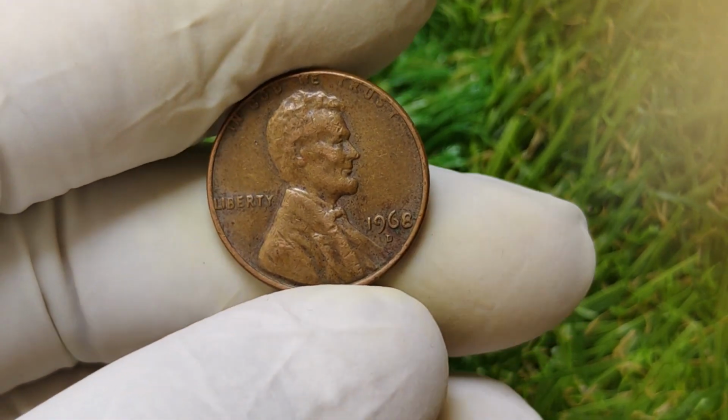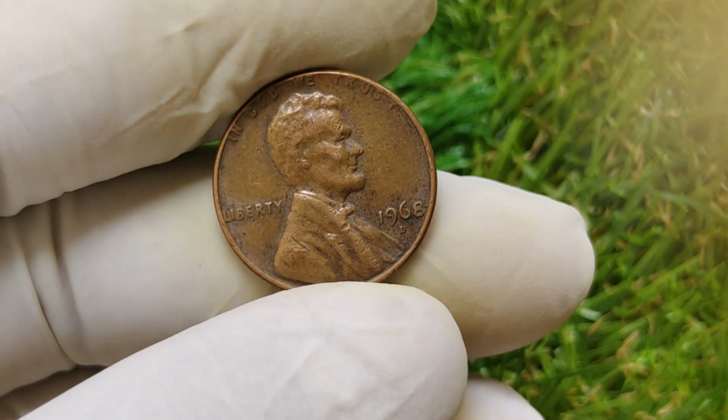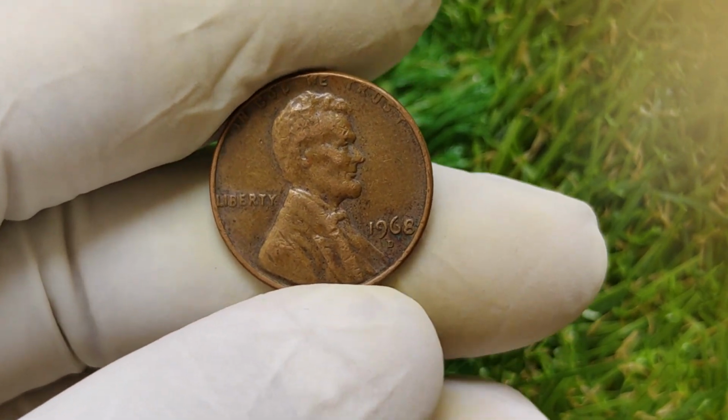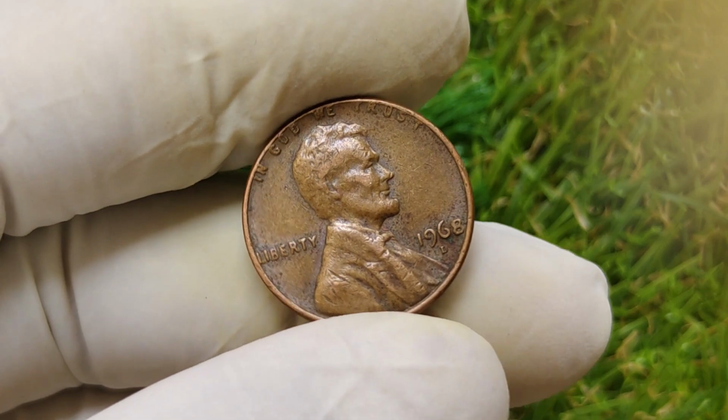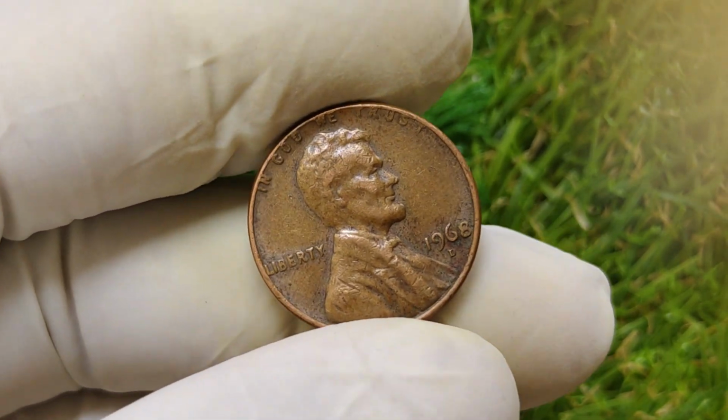So how can you tell if your 1968 D penny is valuable? First, start by checking the condition. Does it have a lot of scratches, dents, or wear? If it looks brand new and still shines like it was minted yesterday, that's a great sign. Second, look closely at the lettering and numbers. Do you see any doubling, especially on Liberty or the date? That could be a double die.